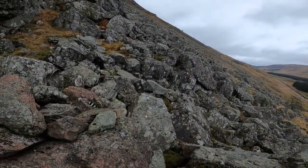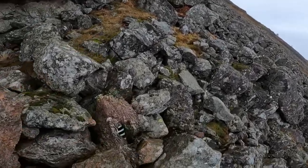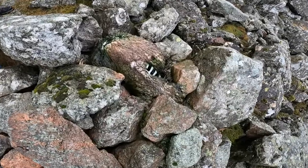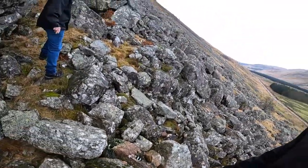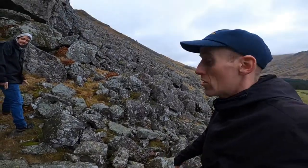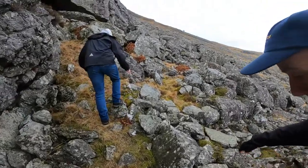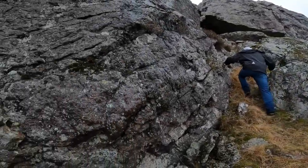Oh, there's a dead sheep. This was here in the summer. So these rocks were probably here in the summer. Do you think this rock hit the sheep? Is the rock on the sheep's head? It is, eh? That's insane, folks. This sheep was hit by a fallen rock. Crazy. You never ever know what you're going to find. It's insane.